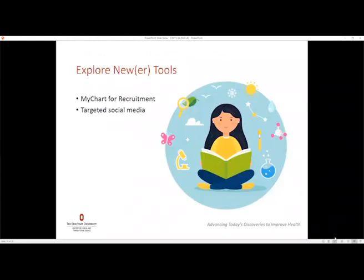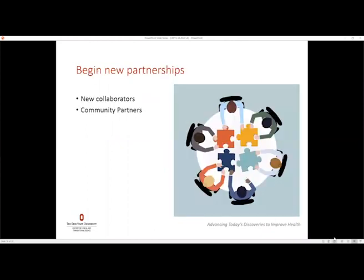Again, exploring newer tools. Take the time to learn about new recruitment tools now. As I mentioned, we are available for consults. This can benefit you with your current studies or future studies. We will discuss some of the tools that the CCTS offers that may be helpful, such as MyChart for Recruitment, if you qualify to use that, as well as the targeted social media. And think about beginning new partnerships. Now, during this downtime, is a good time to think about how to reach out to potential collaborators and community partners about future recruitment.